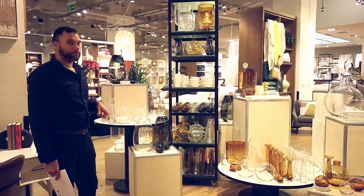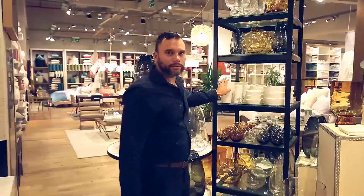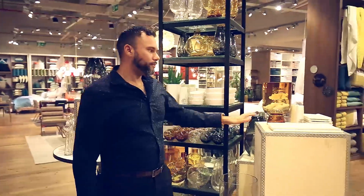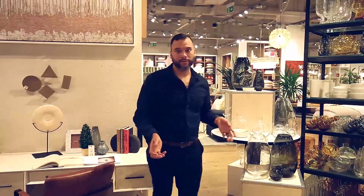And then what I think will be really great for us are these marble accessory pieces. So we've got marble vases, marble candle holders, marble trays, rounded trays, flat trays, and so on. So the whole idea with this collection is mix and match, as I said.